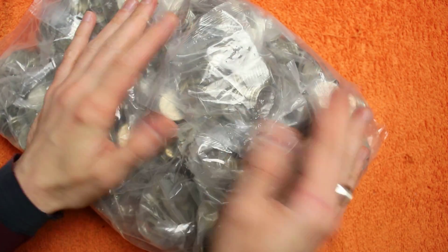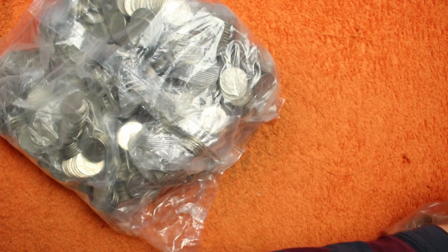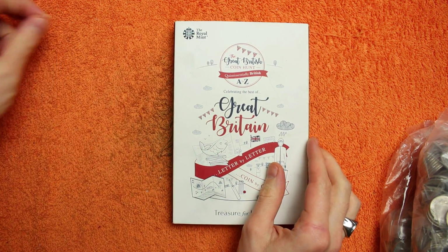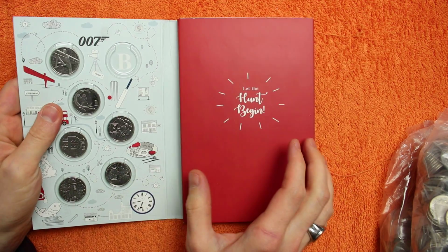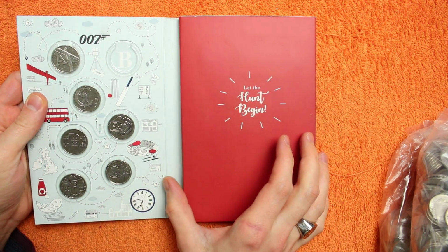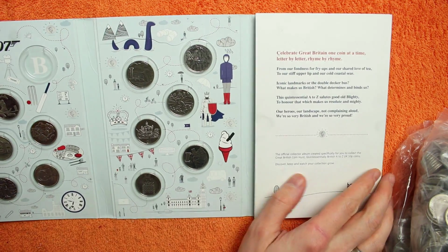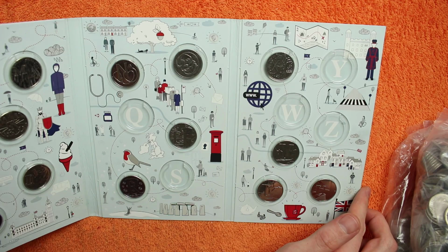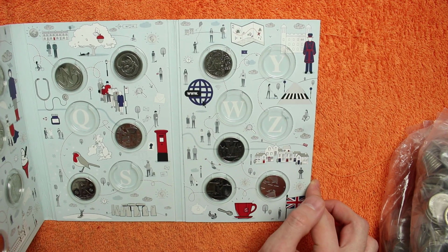Welcome back. Today we've got another £200 worth of 10p's we're hunting through, looking for those alphabet 10p's, ideally a 2019 dated one. We haven't filled a 2019 book before. We have got A, C, D, E, F, G, H, I, J, K, L and M, N, O, P, R, yeah, T, U, V and X.